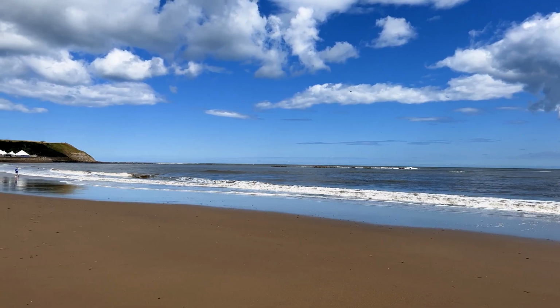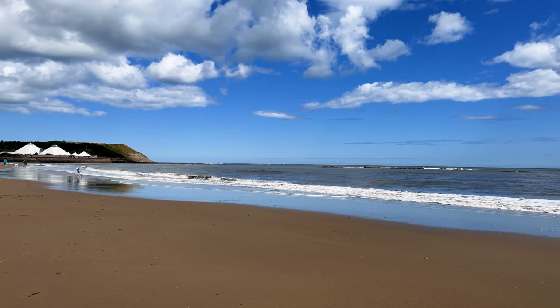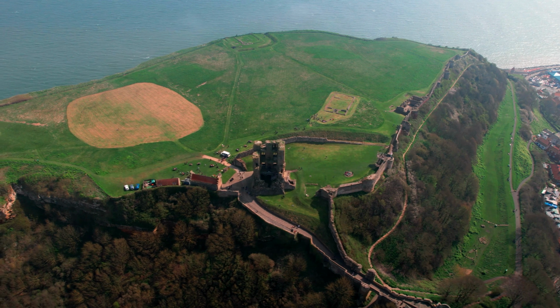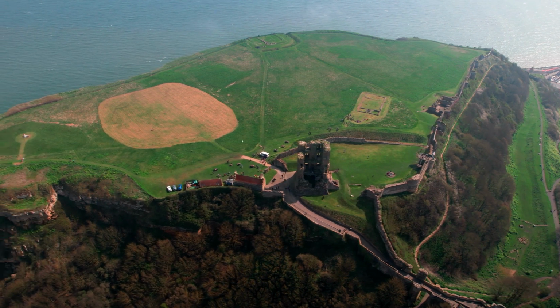In the distance you can see the Sea Life Centre, where there's also Pirate Adventure Golf, which we didn't have time to do. We also didn't get a chance to visit Scarborough Castle, which overlooks the bay.